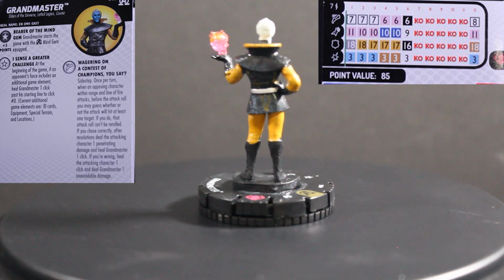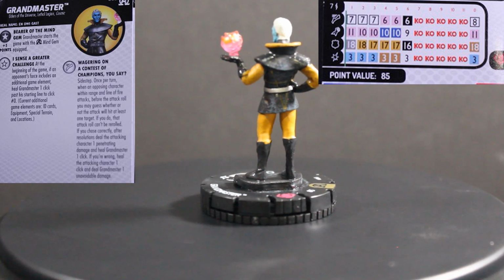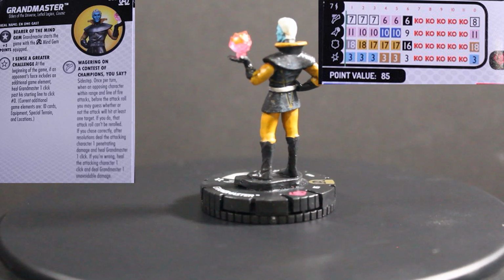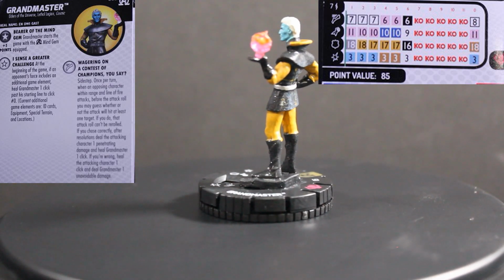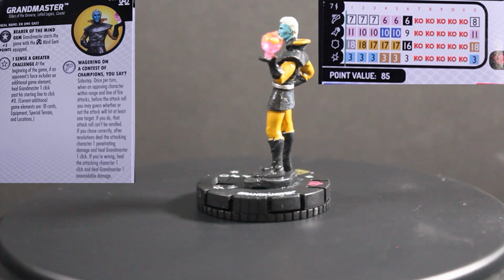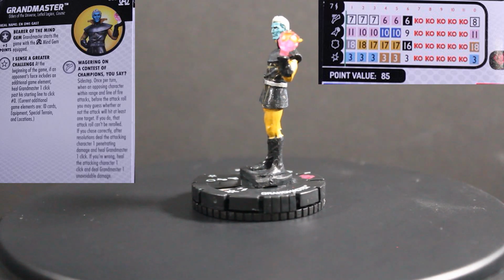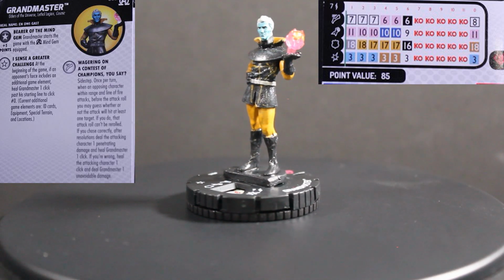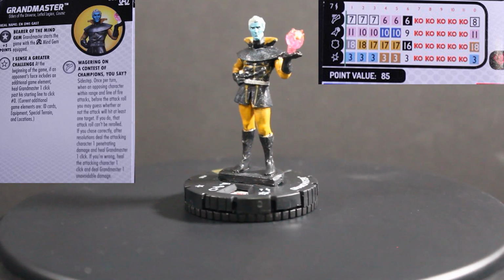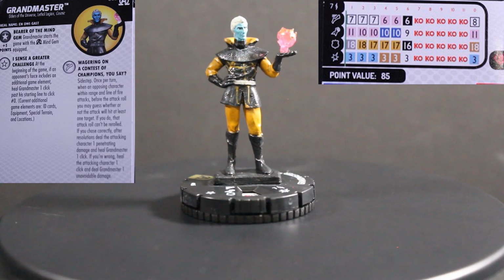Then the special on his movement is called Wagering on a Contest of Champions, you say? Sidestep. Once per turn when an opposing character within range and line of fire attacks, before the attack roll, you may guess whether or not the attack will hit at least 1 target. If you do, that attack can't be rerolled. If you chose correctly, after resolutions, deal the attacking character 1 penetrating damage and heal Grandmaster 1 click.